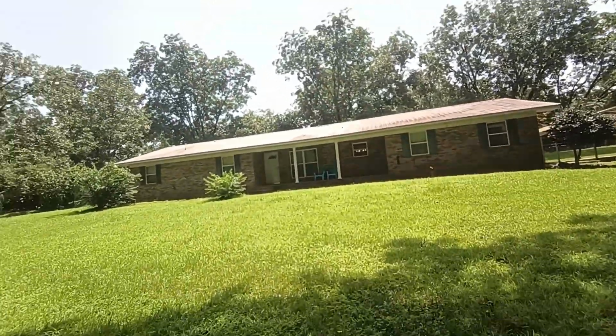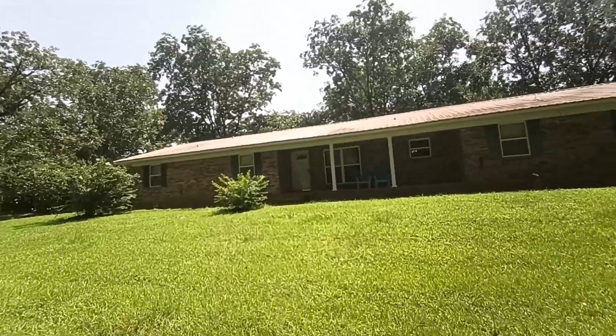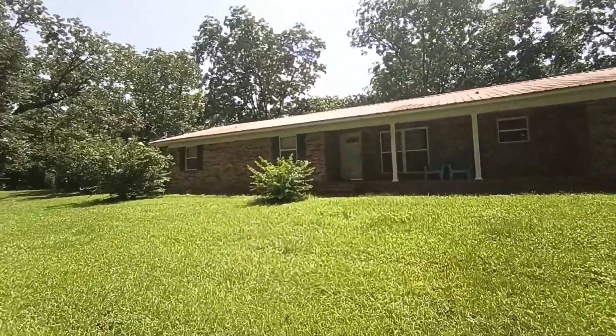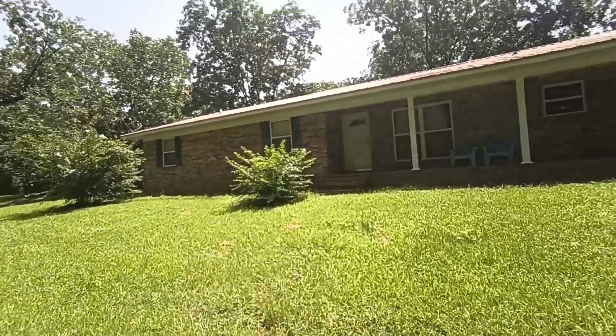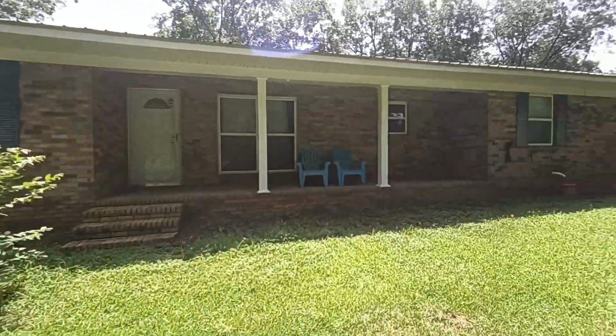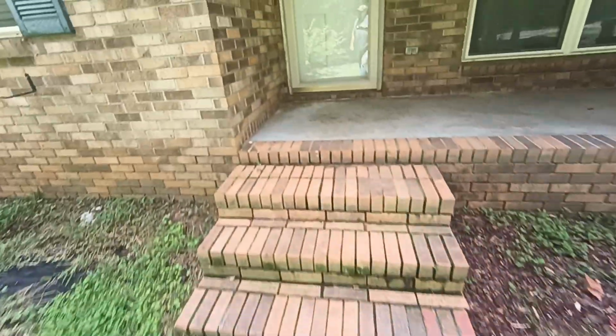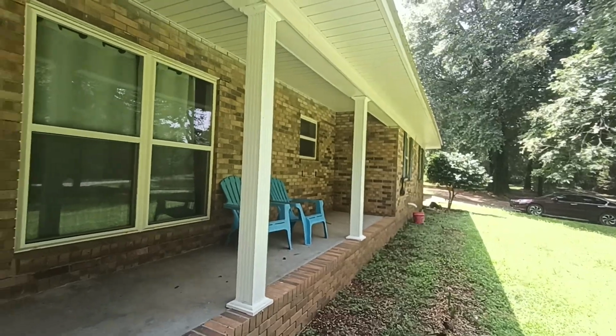There is no walkway to the porch. You know, back in the day, they just never put them in. Everybody went to the side door. So if it were me, I'd have to have a walkway. So you've got a nice front porch. Nice porch, solid brick home.